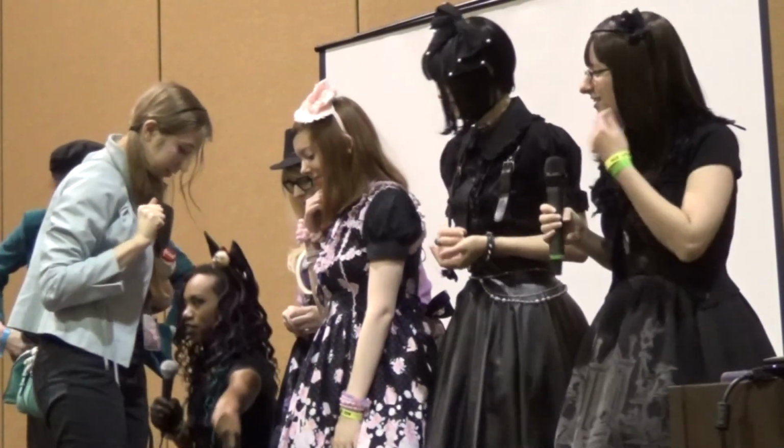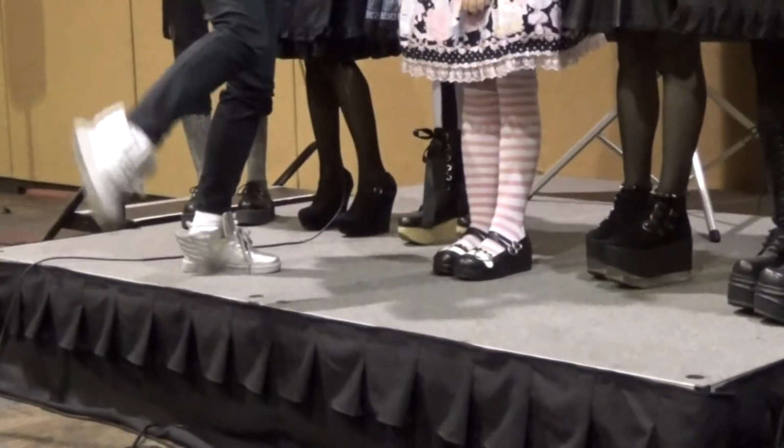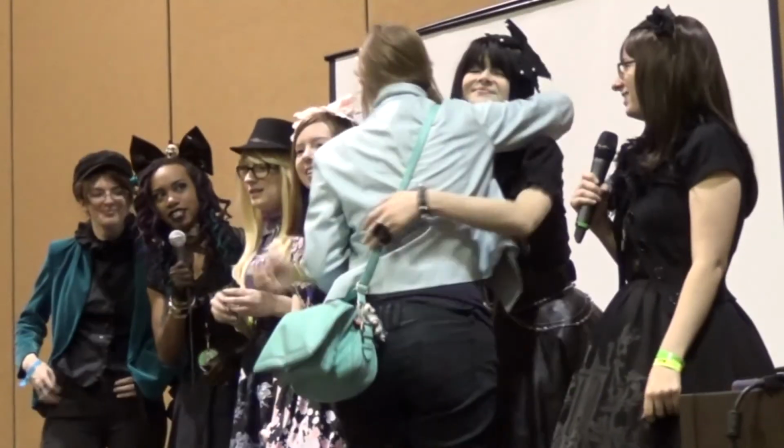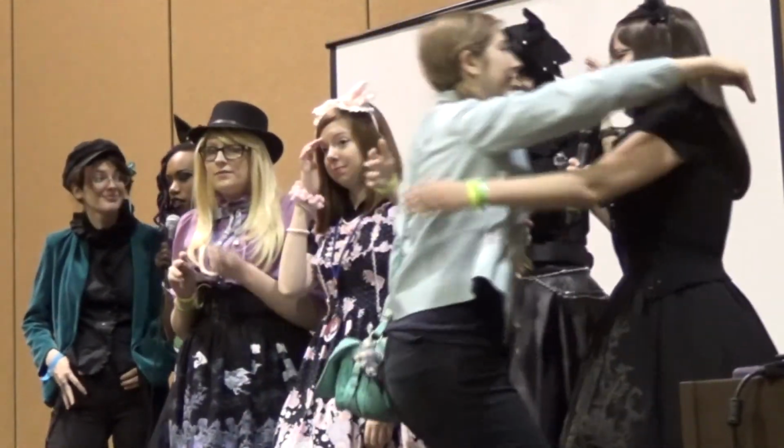So, okay, these would be the tennis shoes for Lolita. I'm just gonna put that out. If you were gonna wear some sweet Lolita, I would hit those. Or like the silent moon print in silver with those.